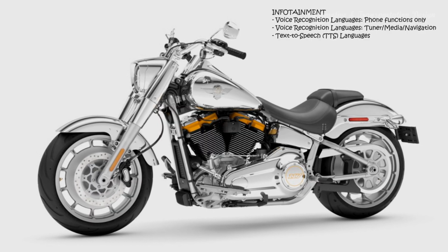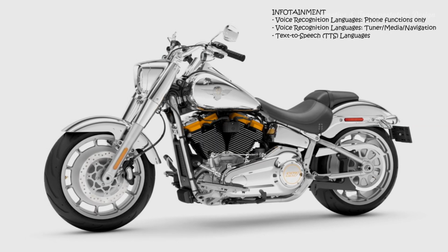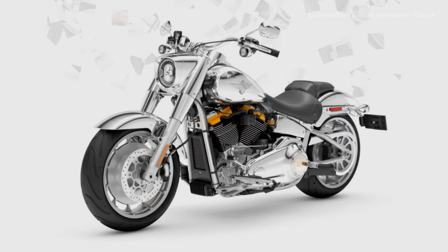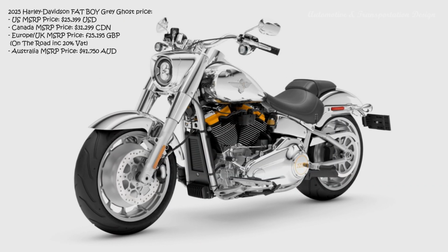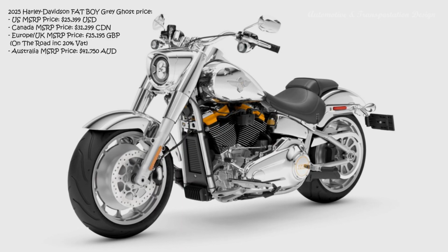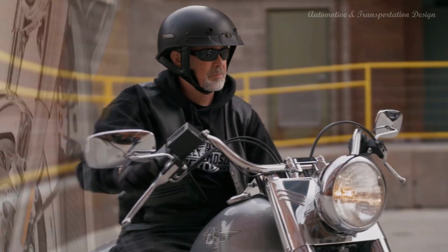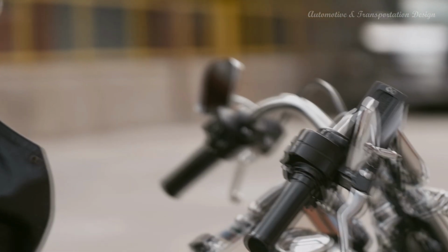History of an instant icon. Back in 1990, while the motorcycle world was fixated on the rising dominance of high-performance sport bikes, Harley-Davidson did something bold, something no one else dared to do. They dropped a thunderous heavy metal statement on the streets. They called it the Fat Boy.